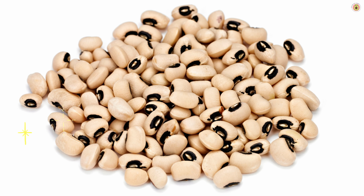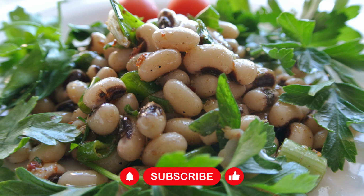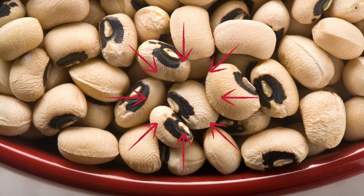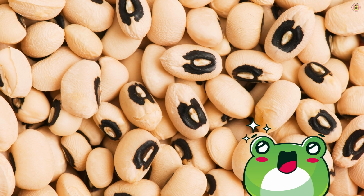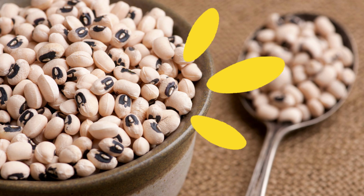Iron is essential for oxygen transport in the blood and plays a vital role in energy production. Black-eyed peas provide a good amount of non-heme iron, which is the type of iron found in plant-based foods. Potassium is an electrolyte that helps regulate fluid balance, nerve signals, and muscle contractions. Adequate potassium intake is associated with maintaining healthy blood pressure levels and supporting heart health. Black-eyed peas contain beta-carotene, a precursor to vitamin A.